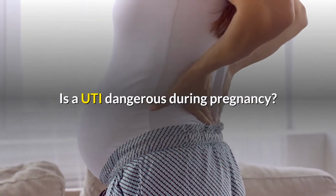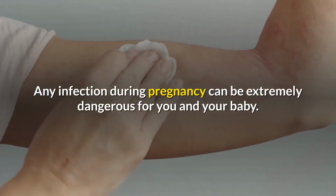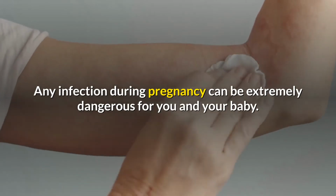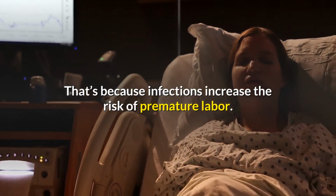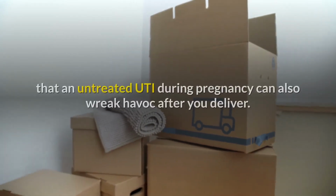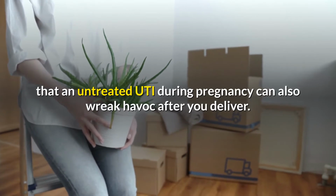Is a UTI dangerous during pregnancy? Any infection during pregnancy can be extremely dangerous for you and your baby. That's because infections increase the risk of premature labor. I found out the hard way that an untreated UTI during pregnancy can also wreak havoc after you deliver.